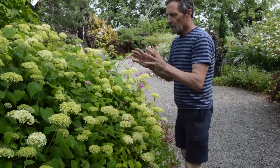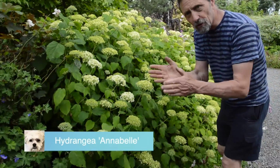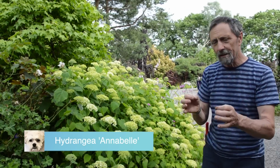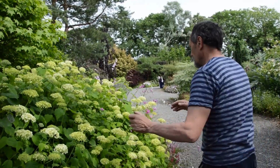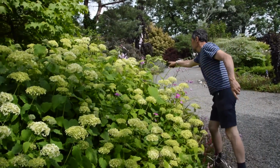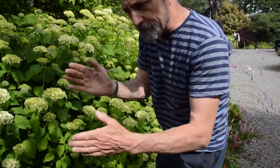And we have Hydrangea Annabelle, and its suckers. It's an American hydrangea. And what they need is dry conditions, because if they're dry, they're smaller, they're shorter, and they don't tend to flop. So nice, dry, tight conditions. And that's one plant. From here right the way over, every year it goes out further.